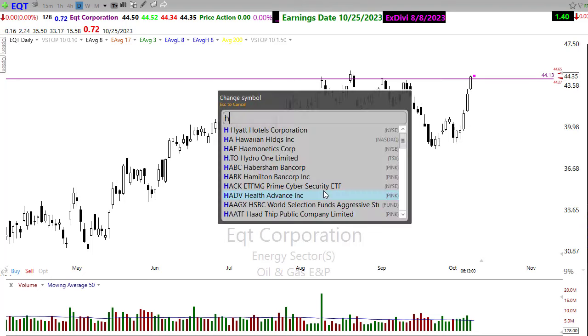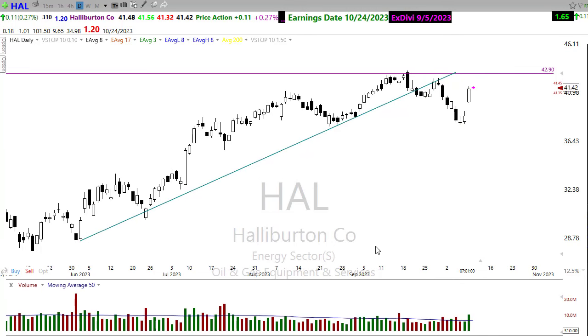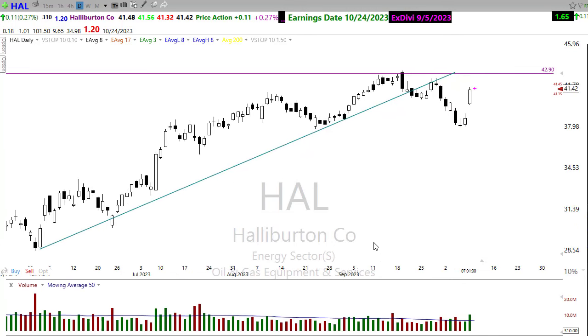Now, I will say stocks like Halliburton, they're still in question. These are the refiners in here, still in question because of that downtrend. But if we can push that through here and hold, then you can see what I just drew there is that inverted head and shoulders pattern that could drive these energy prices back up. Now, keeping in mind that's inflationary, but watch those carefully. They're trying in here to get something going to the upside.